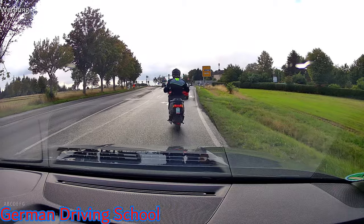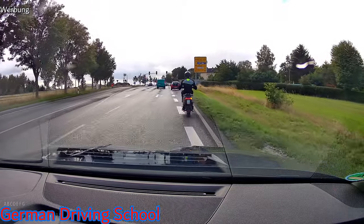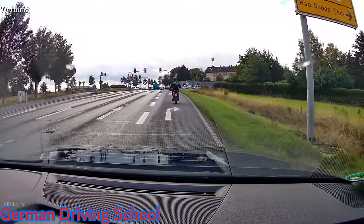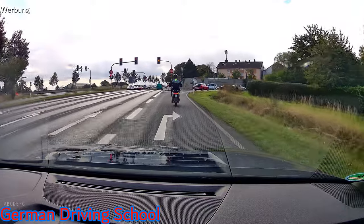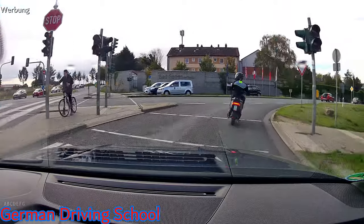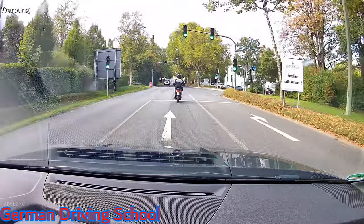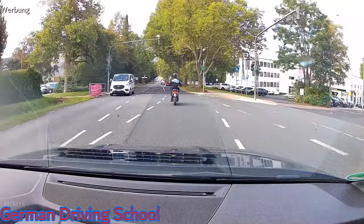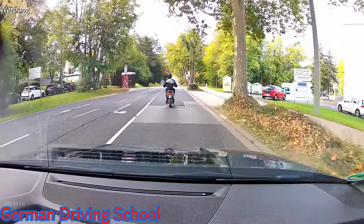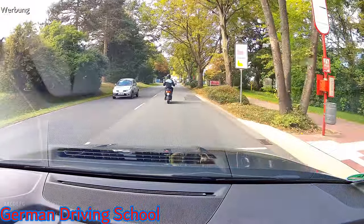At the traffic lights, please turn right to Bad Soden am Taunus. The traffic light is off for the right turner. We have to give way. Nobody coming. And another cut. He was changing from the right turning lane to the straight lane. And now we just go straight and turn left to the Esso gas station and finish this exam.